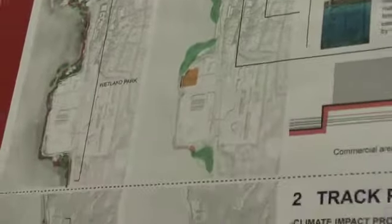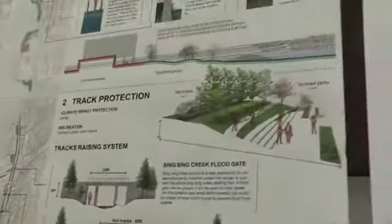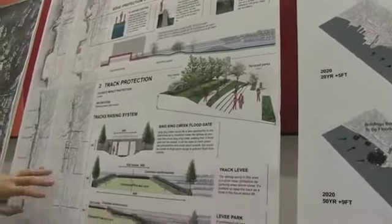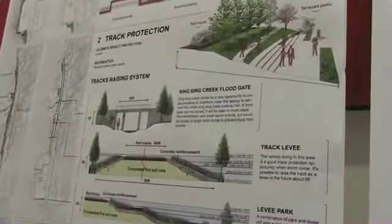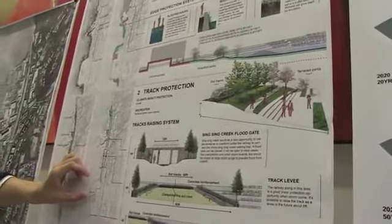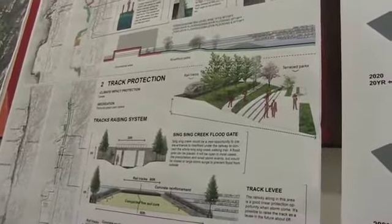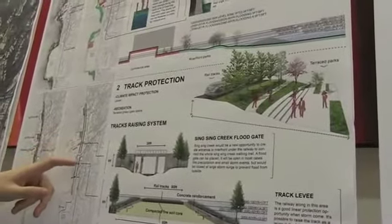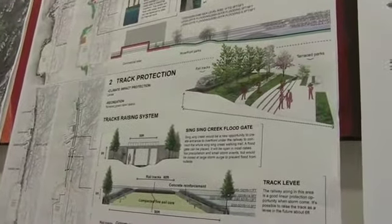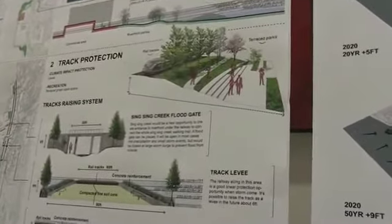The second line is about the track protection. For the track protection, I propose to raise the railway like 6 feet. You can see the section of the railway. So I raised it like 6 feet, just like a small levee in the middle of the site, and combined with several green spaces, terrace spaces, which can connect it to the parks in the first part. And also in the Sing Sing Creek area, I just put a small Sing Sing Creek floodgate, which people can also cross under in normal times, and when the severe storm comes, the floodgate can still function as well.